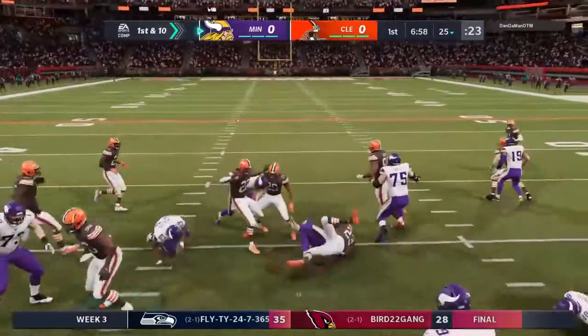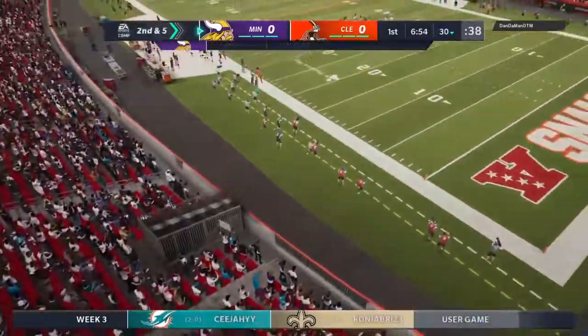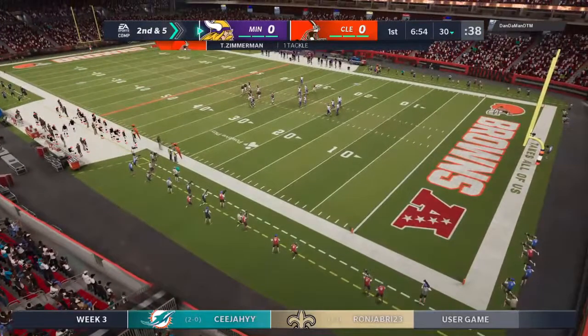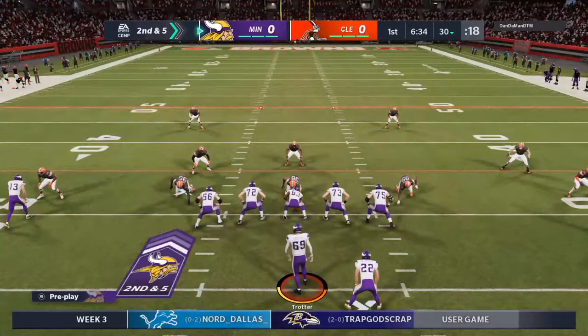First carry of the game for Christian McCaffrey. And this will be a gain of 5 as he gets it to the 30. 5 yards on the game's first play. Second down. Ball on the 30. They'll come up with a 2nd and 5.